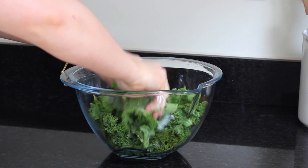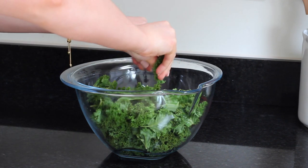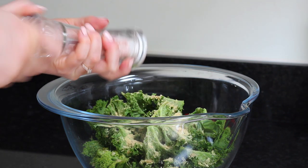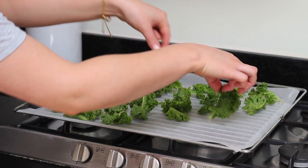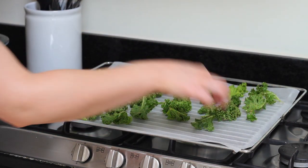I then massaged that in well with my hands before then adding in 1 teaspoon of onion granules, a tablespoon of nutritional yeast, and some salt and black pepper. I massaged the seasonings in well and then spread those out across 2 lined baking shelves. The key is not to let the pieces of kale touch because they'll stay soggy.